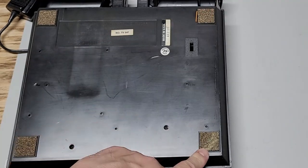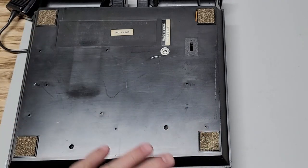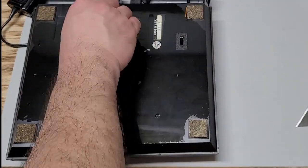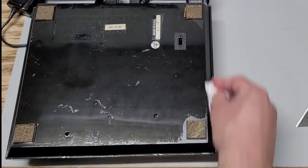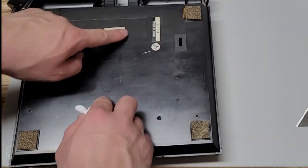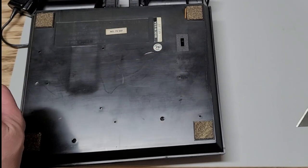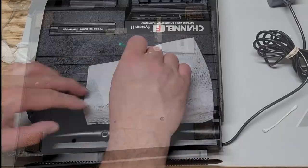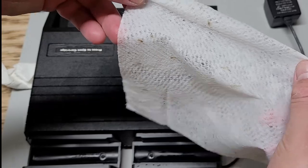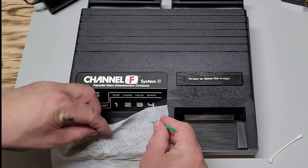It had some gunk on here, so I was very careful to cut it off without having to go too deep into it. So now I'm going to do a wipe down on the entire system. And always being very careful about these stickers. I try not to go over them because they can peel off easy. The bottom looks good. Let's work on the sides and on the top. You can see how dirty that is. Let me get this. I'll put it over the top.